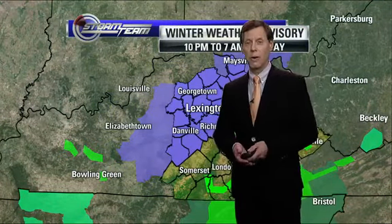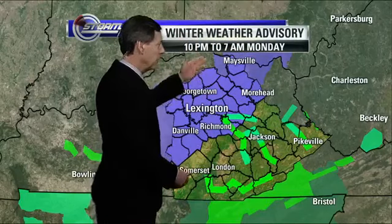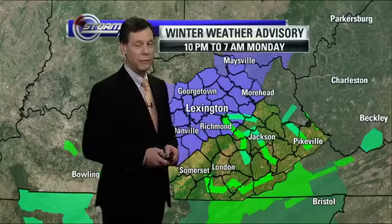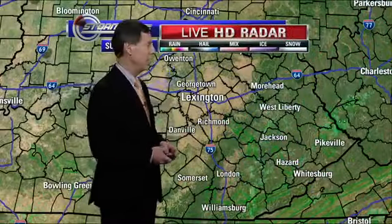We do have a winter weather advisory in effect. In the areas that are shaded in purple here, it's supposed to start around 10 p.m. tonight and go to about 7 a.m. tomorrow morning. You can see the green patches. That's where we have some river flooding going on, and again, we'll probably see some more as we go on into later on in the week.